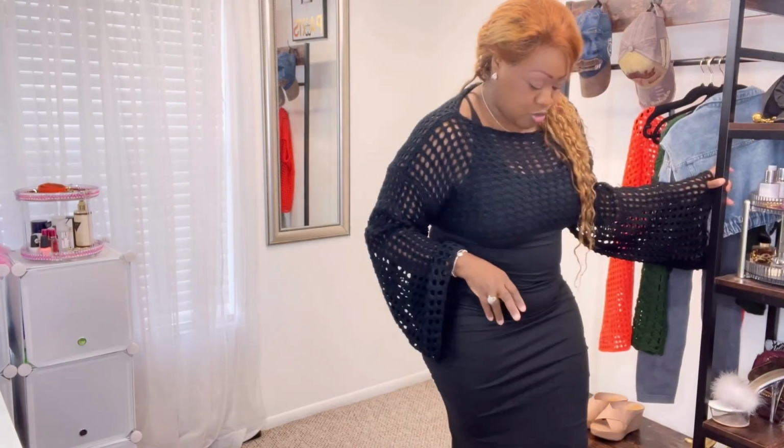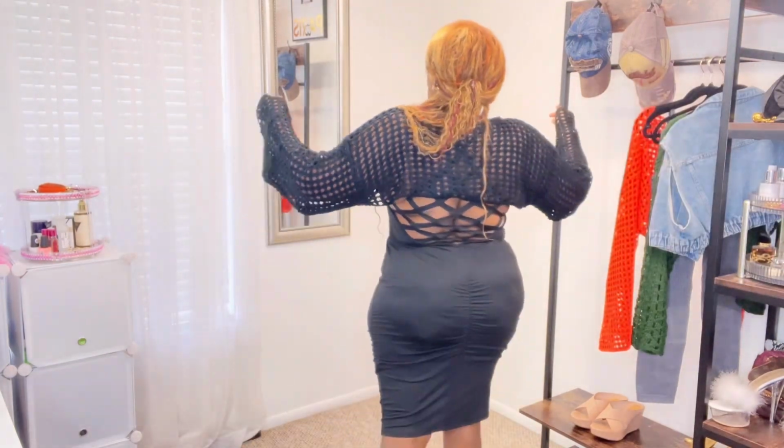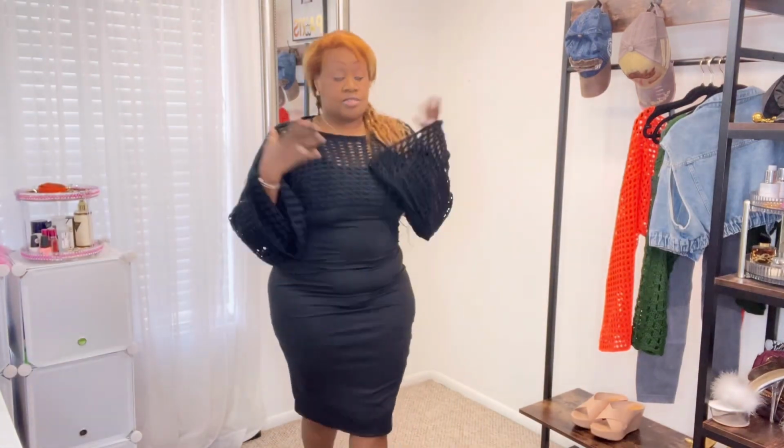But this I'm trying to show you, eh? I'm trying to show you that I took three tops, one dress, and I interchanged it this much. And if I can do it, you can do it as well. Look at that, guys. Has a beautiful tease of a look in the back. Cannot go wrong. You can accessorize it or dress it up or down as much or as little as you want. Love it.